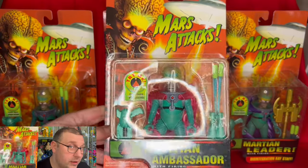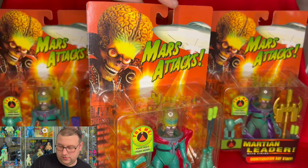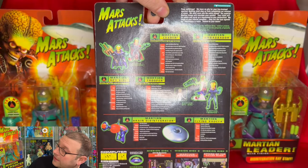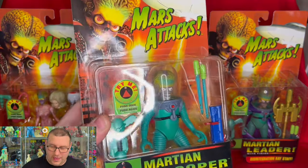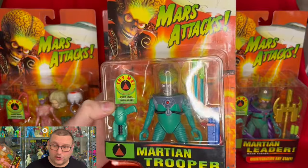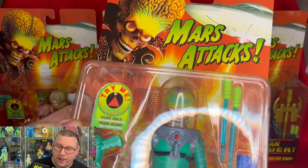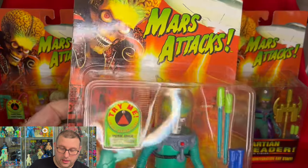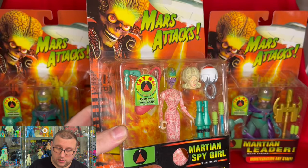There's your Martian Ambassador in his red cape. There's your Martian Trooper. There's your Martian Spy Girl. So we've actually got the full set of four action figures, which is pretty cool. It says try me. Now I'm not expecting any of the sound effects in these to work.